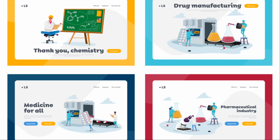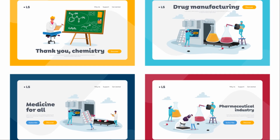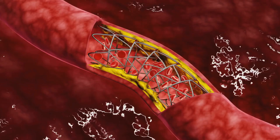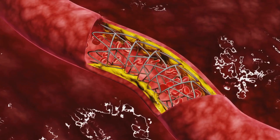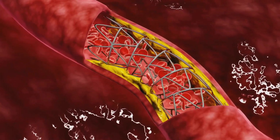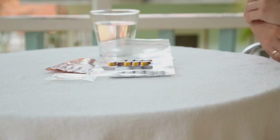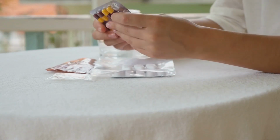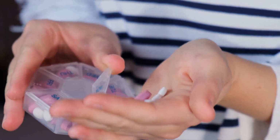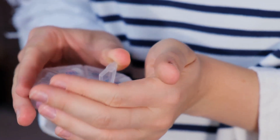Think of it like this. Imagine your liver is a factory churning out cholesterol. Atorvastatin is like putting up a slowdown sign, reducing the amount of cholesterol being made. This, in turn, helps prevent those pesky cholesterol plaques from building up in your arteries, reducing the risk of heart attacks and strokes. But here's the thing, atorvastatin isn't a quick fix. It's a medication that often needs to be taken long-term to keep those cholesterol levels in check.